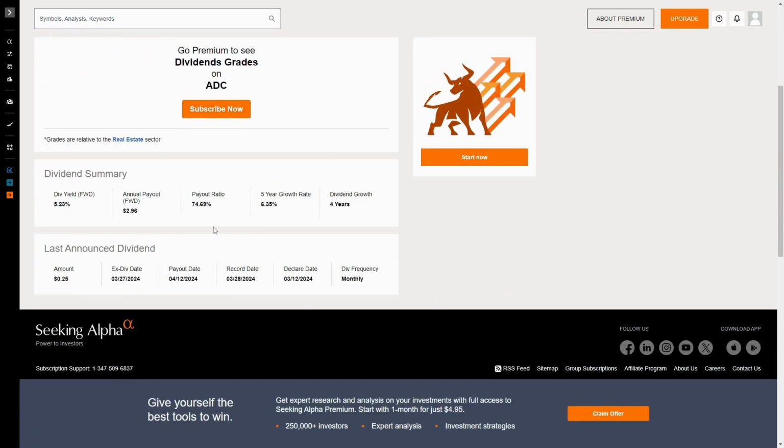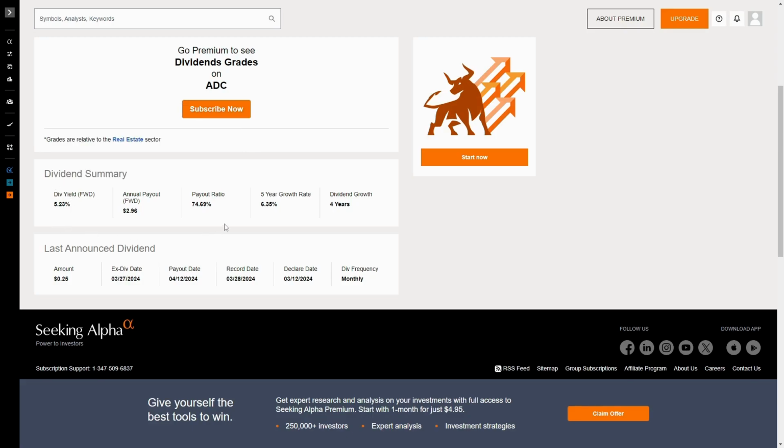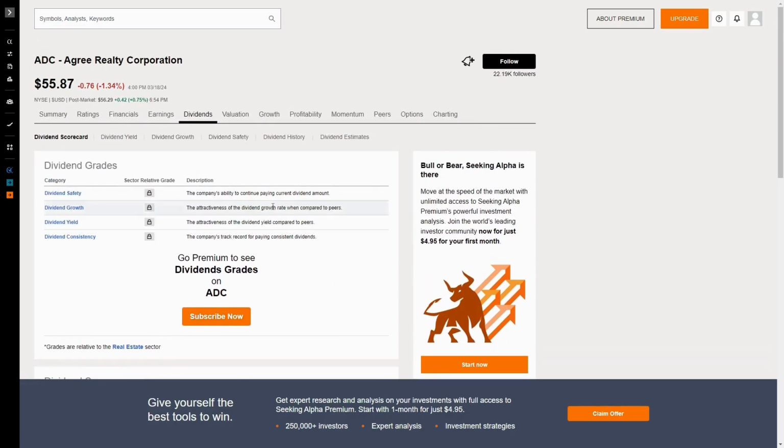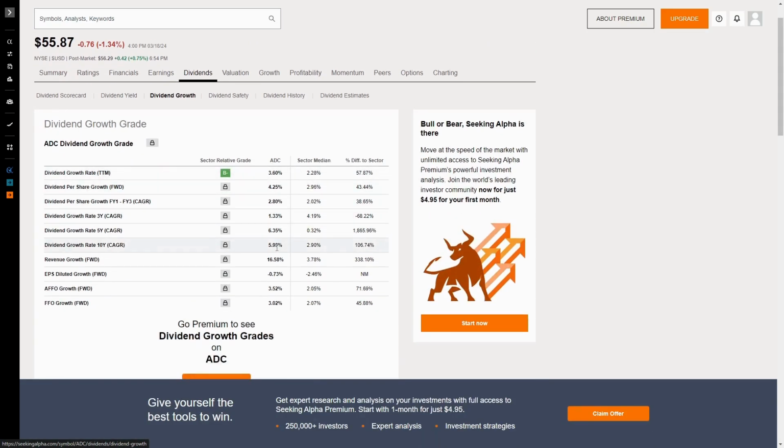Payout ratio when it comes to REITs is tricky, but they have it about 74.7%. That yield, forward operating yield of 5.2, and 5-year growth rate of 6.35. That is really, really important because that's an extreme growth rate. And so I want to look at the dividend growth trademarks for the last 10 years, 6%, 5 years, 6.3, and 3-year, 1.3.